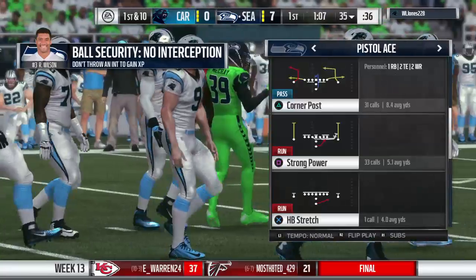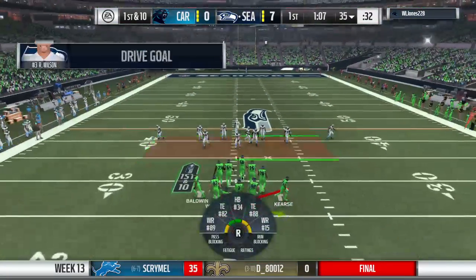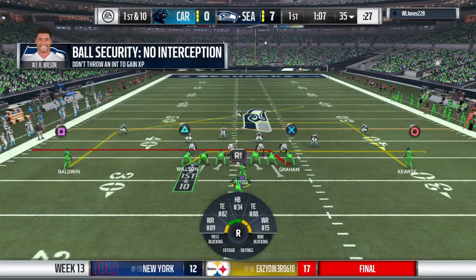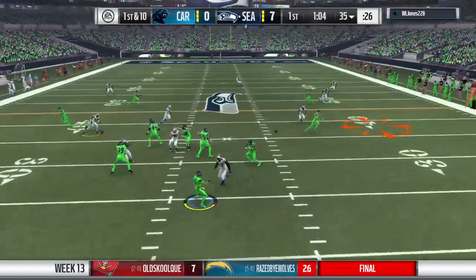Everything looked good. Good snap, good hold. Sometimes, though, the ball just doesn't want to go where you want it. And this one winds up no good. They'll come out in the pistol. Again, we'll see the pistol here.